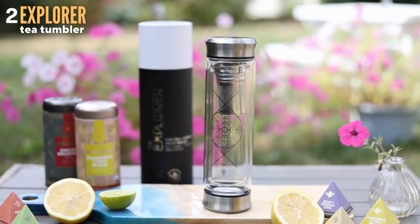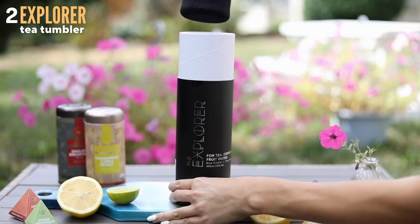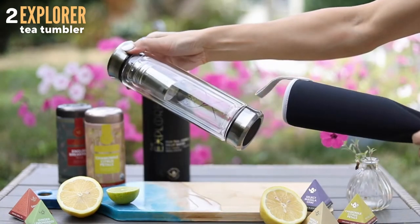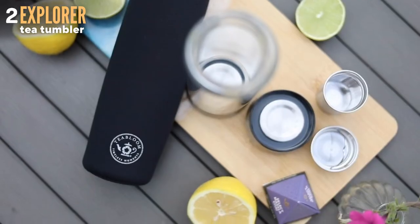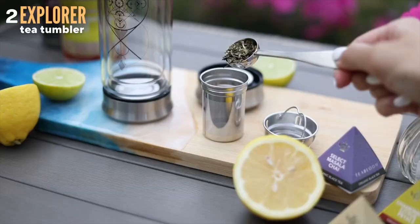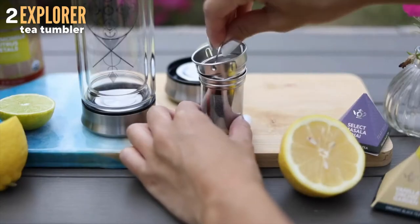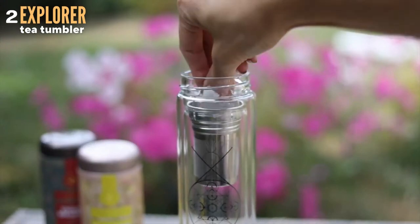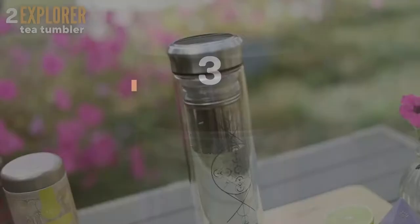Take on the disposable cup culture with TeaBloom's exclusive sustainable all-beverage flask. The Explorer is a beautifully made and extremely versatile travel bottle. No need to keep all those single-purpose travel mugs cluttering up your cupboard. This is your go-to hot or cold tea tumbler, insulated coffee thermos, sports water bottle, and infused water flask all in one.